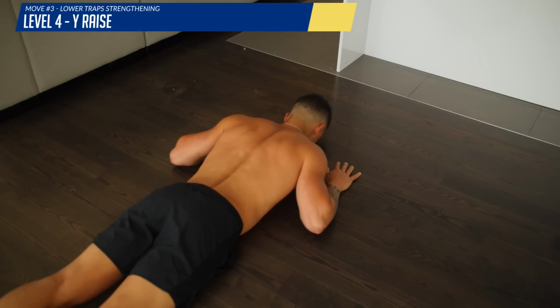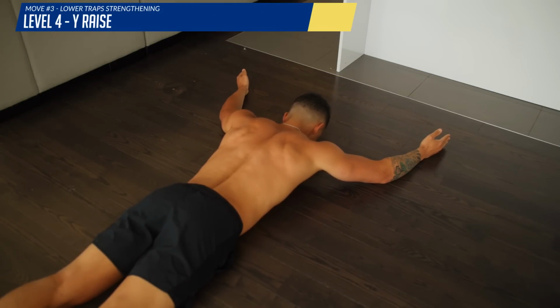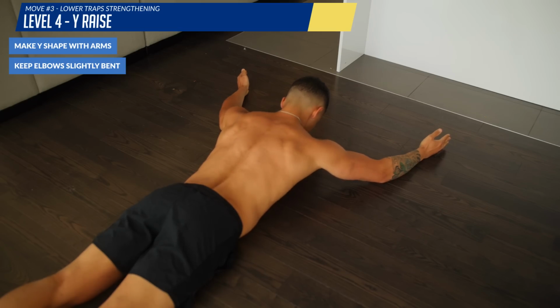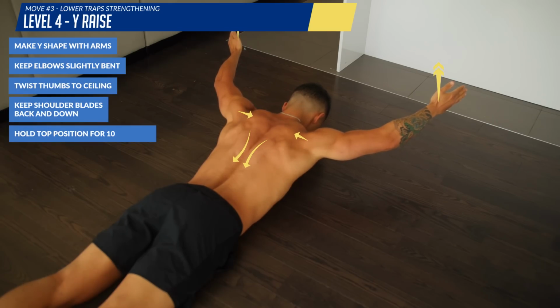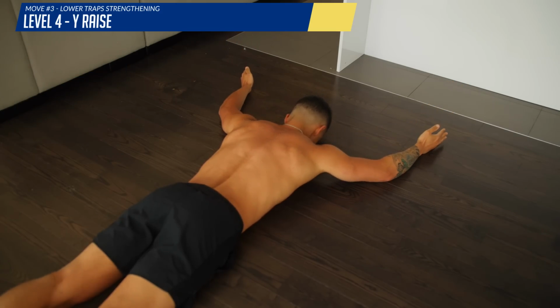Last is our most difficult progression. For these, you'll want to reach out diagonally with your arms such that they make a Y shape with the elbows slightly bent overhead. This will put your arms directly in line with the lower trap fibers. Then raise your chest up, keep that chin tucked, and raise your arms up with your thumbs facing the ceiling. And just like the other exercises, hold the top position for 10 seconds while thinking about bringing those shoulder blades back and down to get the lower traps firing.